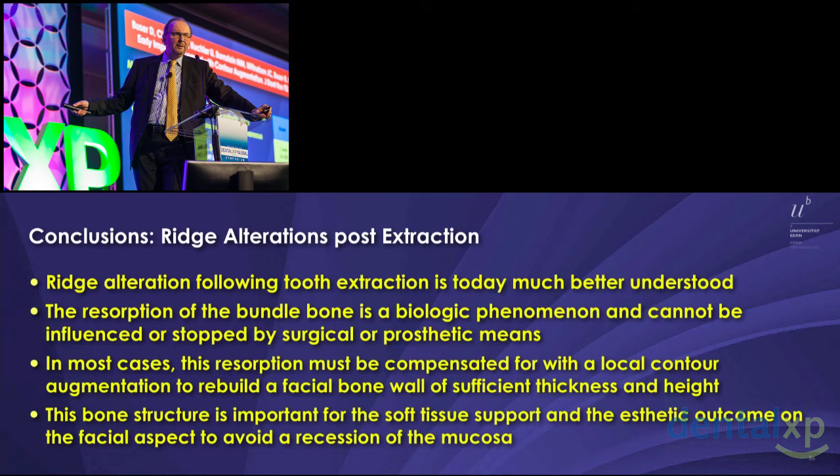Not every case. When there is a thick facial wall, then you lose just a little bit. So that's probably not a problem. And this bone structure you have to rebuild is important for the aesthetic outcome of patients.